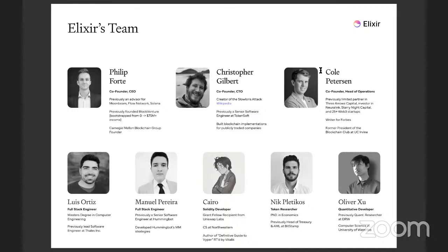He's our head of operations, and he's been huge value add, obviously like the backbone of our BD operation. And then we have a pretty stellar development and engineering team, which is listed down below, but everyone has been huge. Manuel came from Hummingbot, actually, to develop their market making strategies there. And then Oliver, who's our full-time quantitative developer, was previously at DRW, and before that was at University of Waterloo doing computer science.